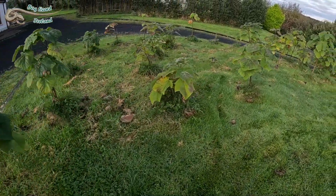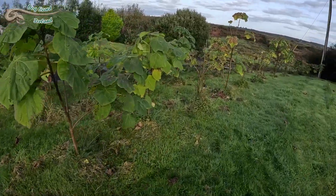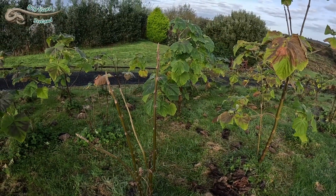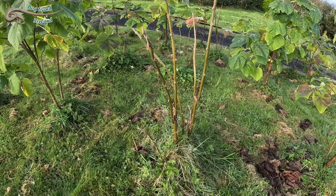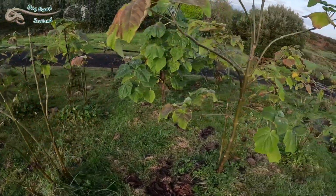Though they are a mixed picture, these are all seed grown. I'm still very much in favour of seed grown Paulownia. It means that you can clone your best and most suitable ones to your very specific locale. So this one here has lost all its leaves really rapidly for some reason, and there are a few others like that.